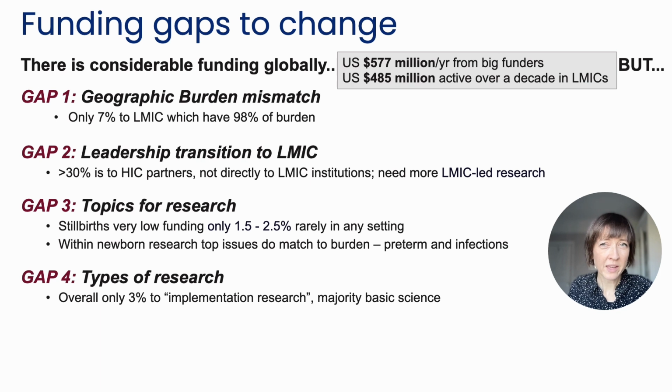So putting this all together, what we found was that there is a lot of money being invested. We estimated globally $577 million are newly awarded per year by major funders, and over a decade, about $485 million actively funded research with LMIC partners. However, there are notable gaps in where and how this money is invested.